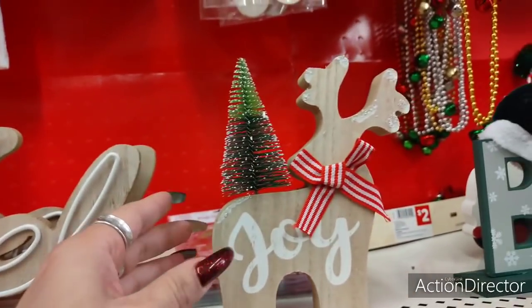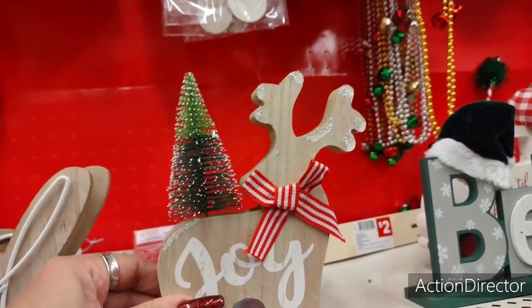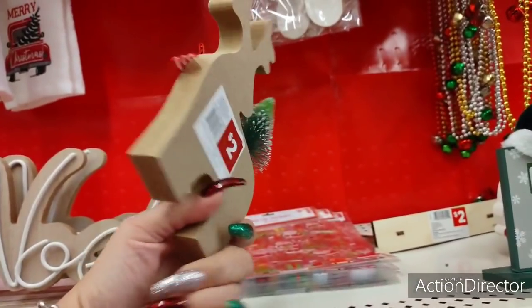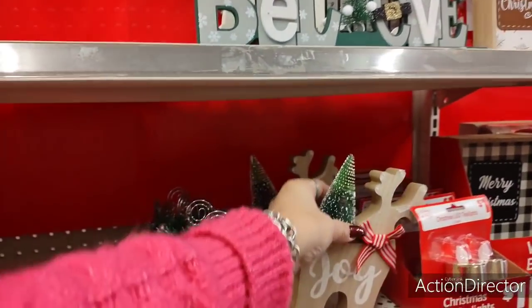Coming over here, they have the cute little moose that says Joy and he has the Christmas tree on his booty. And he's $2 and he is a cutie patootie. I'm gonna put him back where he belongs.